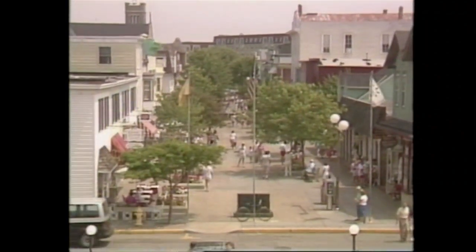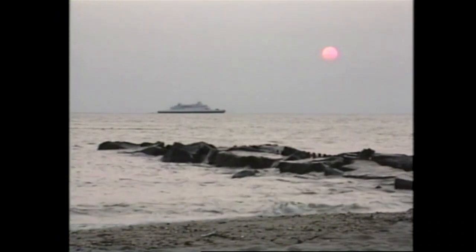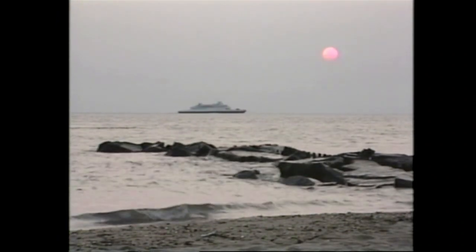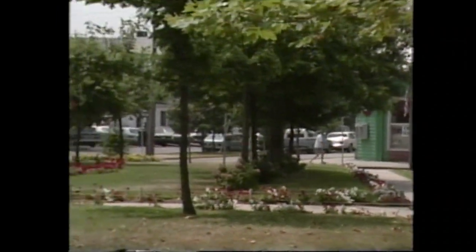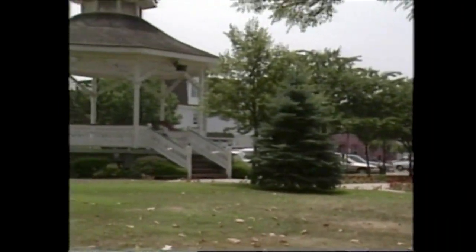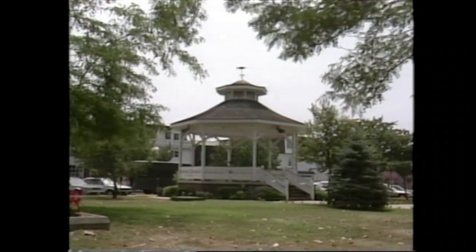After the Garden State Parkway opened from the north, ferry service was started from Lewes, Delaware. Once more, you could come to Cape May by water. A small park was created next to the mall, and the Rotary Club donated a bandstand for it. An old custom of outdoor band concerts could start anew.